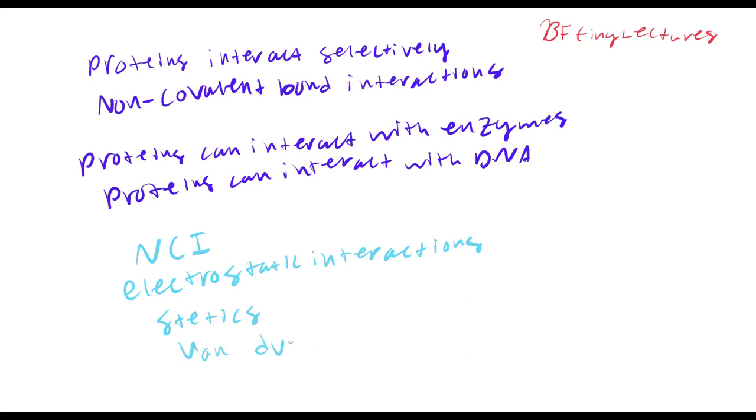And obviously they interact with van der Waals interactions. Okay, so these are like nonpolar bonds, right? Or very electronegative bonds. And of course, you also have H bonding between the proteins. Okay.